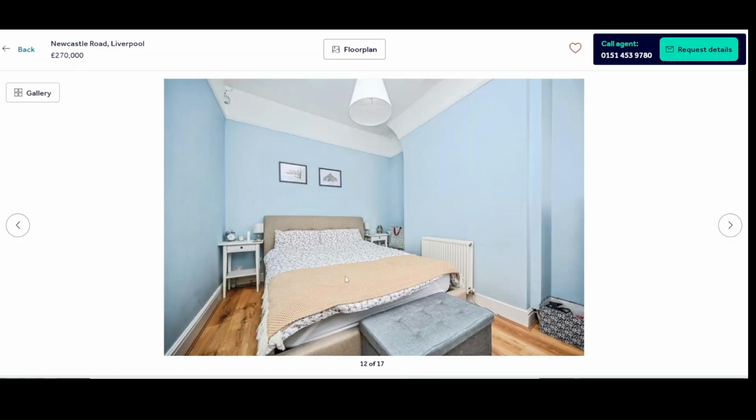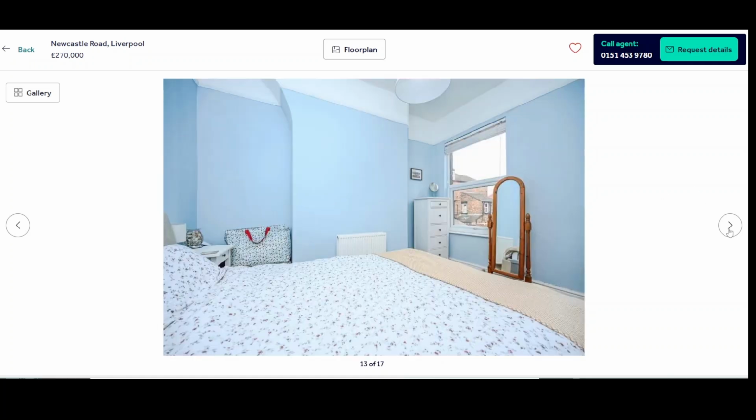Here is another bedroom here, not quite as big, but still enough room for a couple of bedside tables. Not sure if there's storage in that room though, can't really see. And again, nicely painted. And there's that room again. So yeah, quite small as far as storage goes. They've got just a chest of drawers there, quite a narrow chest of drawers too. And the window there looks like it's looking out to the rear of the property.